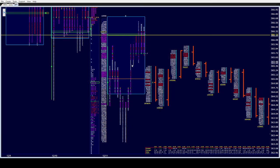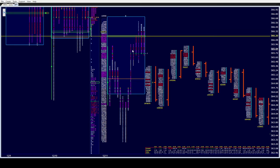I actually took a small short, saw that that wasn't going to work above C, and got out. That was the last trade I did, because like I said, at the end of I and J through M, I was pretty neutral. I didn't know if we were going to go trend or just give it back up, and I stayed out of it to keep my day.